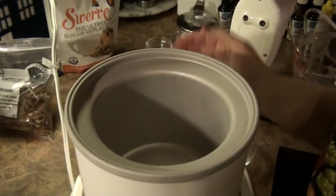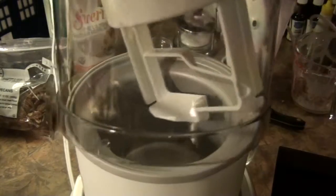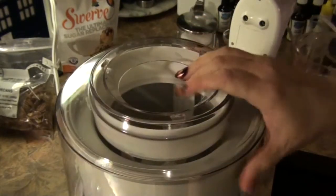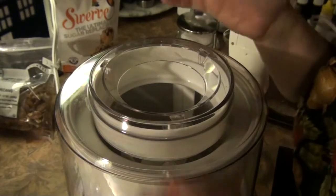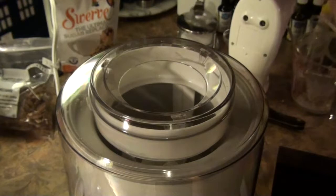Alright, here's my ice cream maker. My interior here is nice and well frozen. I'm adding the dasher and the cover. Just like that. And, as I say, freeze according to the manufacturer's directions. In this case, I've got everything ready to go. I'm going to start it up, and then I'm going to pour everything in.